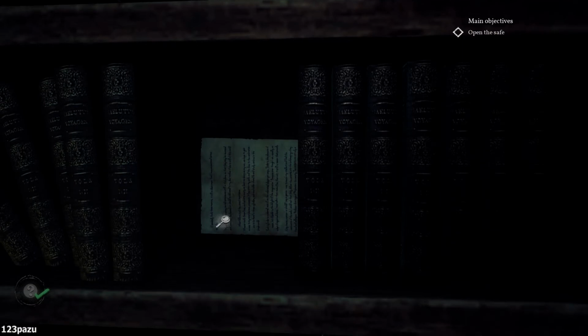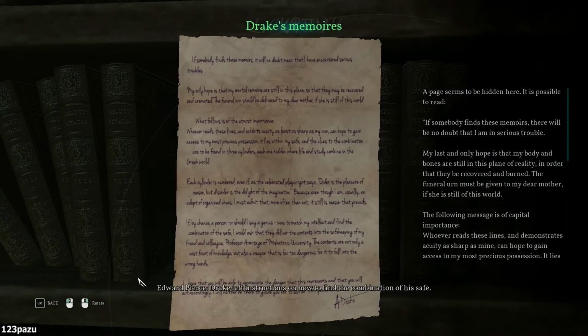Ooh, a hidden letter. Drake left instructions on how to find the combination of his safe. Oh, a page seems to be hidden here. It is possible to read. If somebody finds these memoirs, there will be no doubt that I am in serious trouble. My last and only hope is that my body and bones are still in this place of reality, in order that they are recovered and burned, the funeral urn must be given to my dear mother, if she is still of this world.